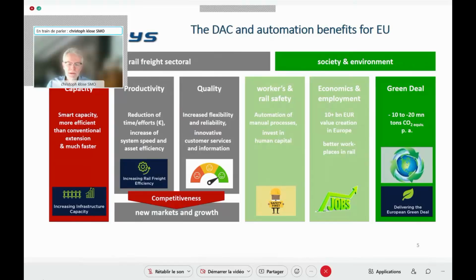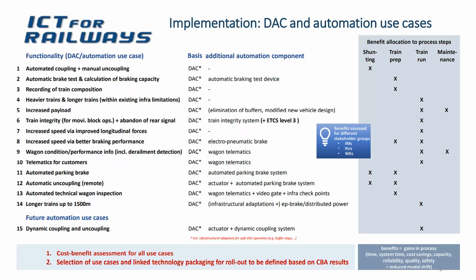And last but not least, rail is highly contributing to the Green Deal. Each ton of freight that can be shifted from road to rail contributes to CO2 reduction, because rail is much more environmentally friendly compared to road. Therefore, there's a huge need to make all this happen. Can we go to the next slide, please?